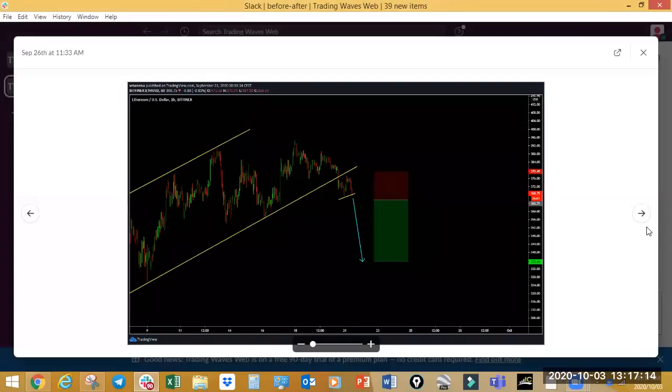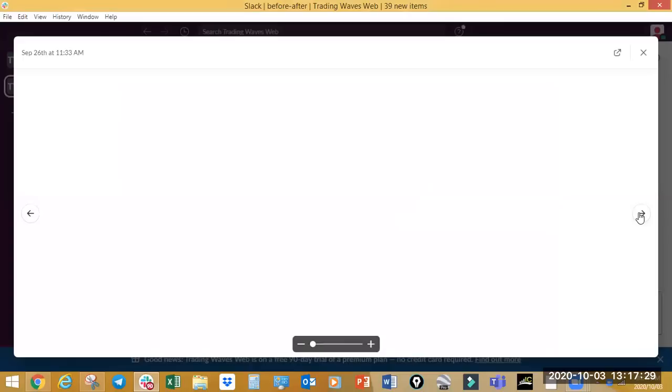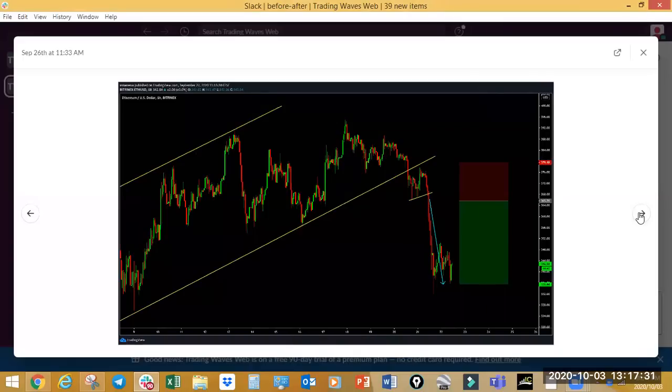Now, this is now the cryptocurrencies. Look out for the cryptocurrency webinar immediately after this, or you can just check it out on the channel. So this is Ethereum. I'm just going to run through this quickly. I'm going to go into detail with this on the crypto webinar. This is Ethereum before and then after, trade executed, inch perfect, textbook setup.